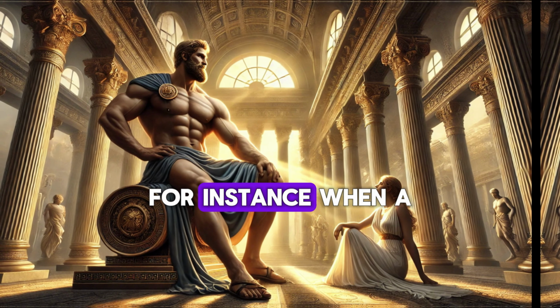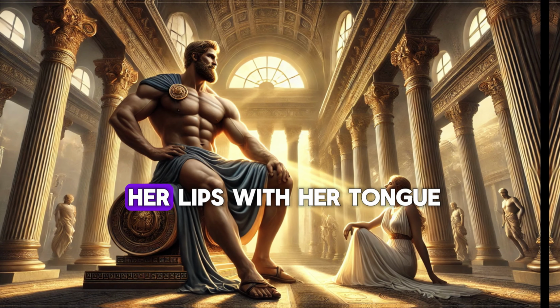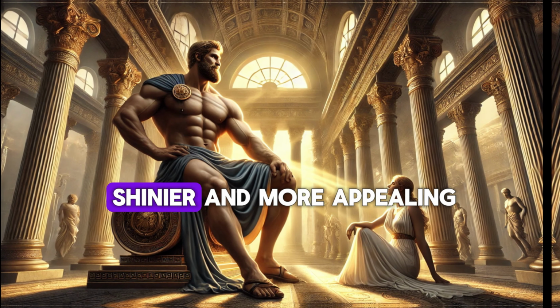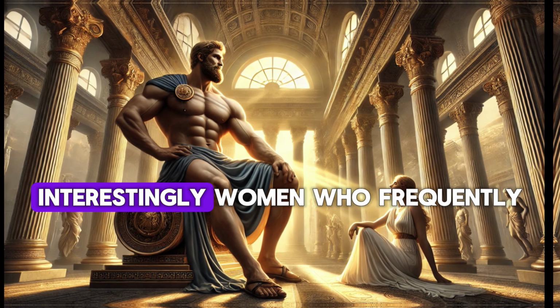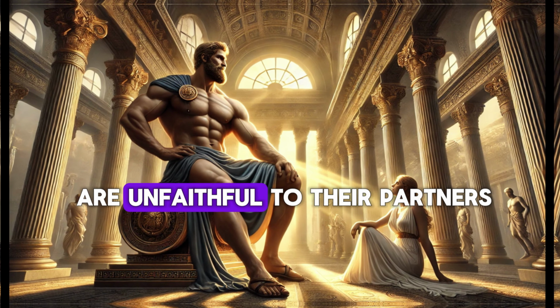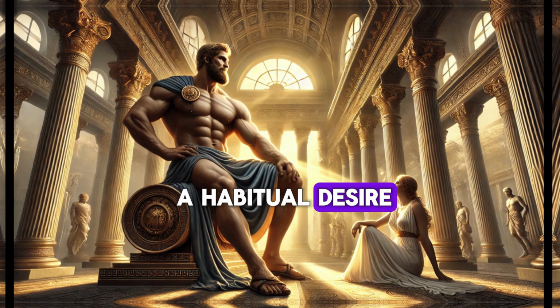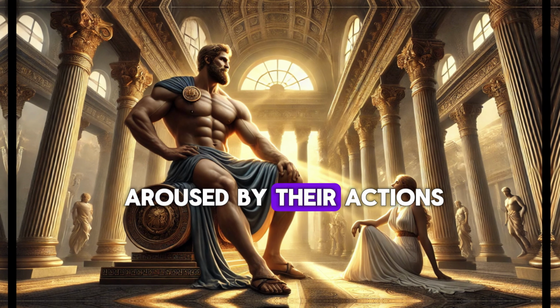Body language often reveals attraction. For instance, when a woman is drawn to a man, she may unconsciously moisten her lips with her tongue to make them appear shinier and more appealing. Interestingly, women who frequently perform oral sex are often those who are unfaithful to their partners. This behavior stems from a habitual desire to see another man aroused by their actions.